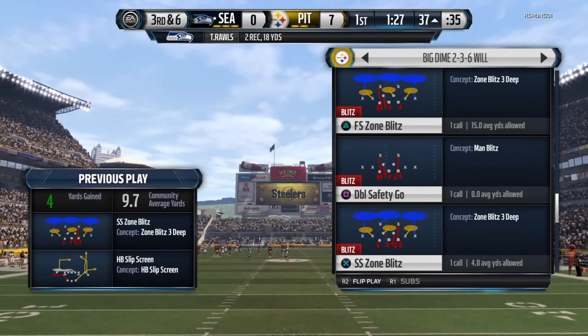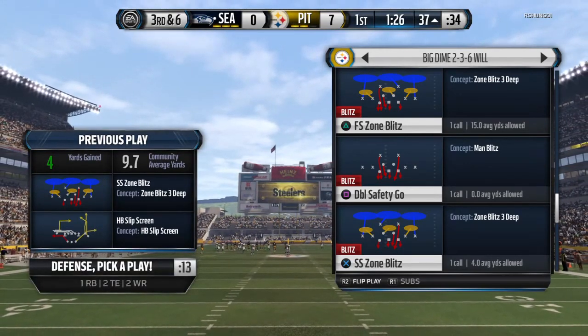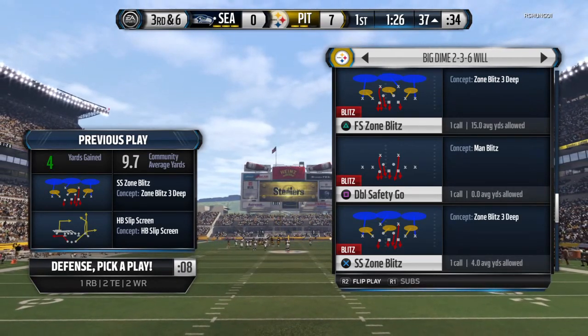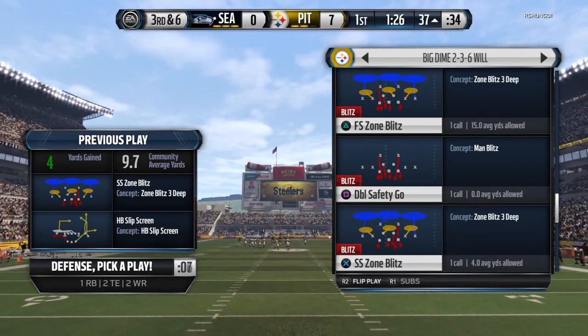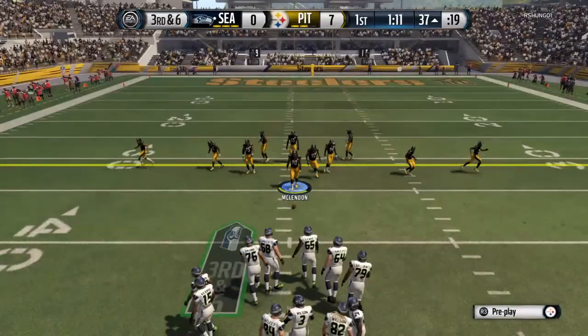Let's talk about the defense. A former first-rounder out of Florida State, linebacker Lawrence Timmons. Yeah, he's a linebacker. That's what it says. But what you really need him for is to get to the quarterback from the inside or the outside. Timmons has that kind of talent.